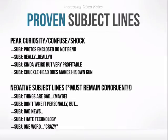Okay, some other proven subject line types. Subject lines that pique curiosity, confuse, or shock can be really, really good. One of my favorites of all time: we sent out an email that had some pictures in it, and the subject line was "Photos enclosed, do not bend." It was just kind of being a little bit silly, and it was referring back to old direct mail pieces. If they had photos enclosed, they might have that on the outside of the envelope.